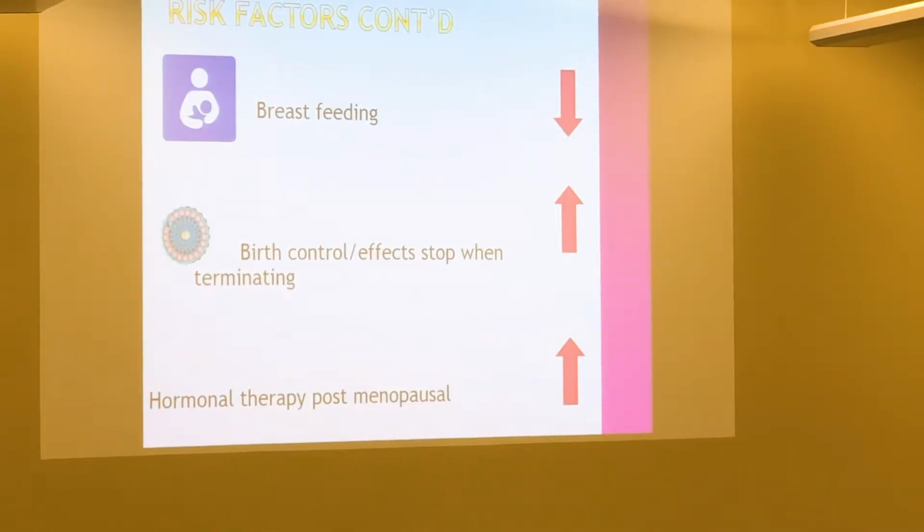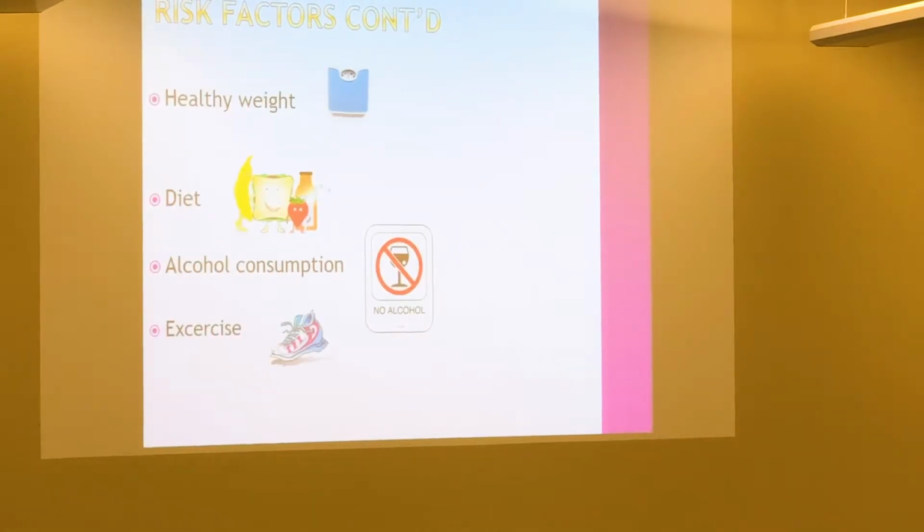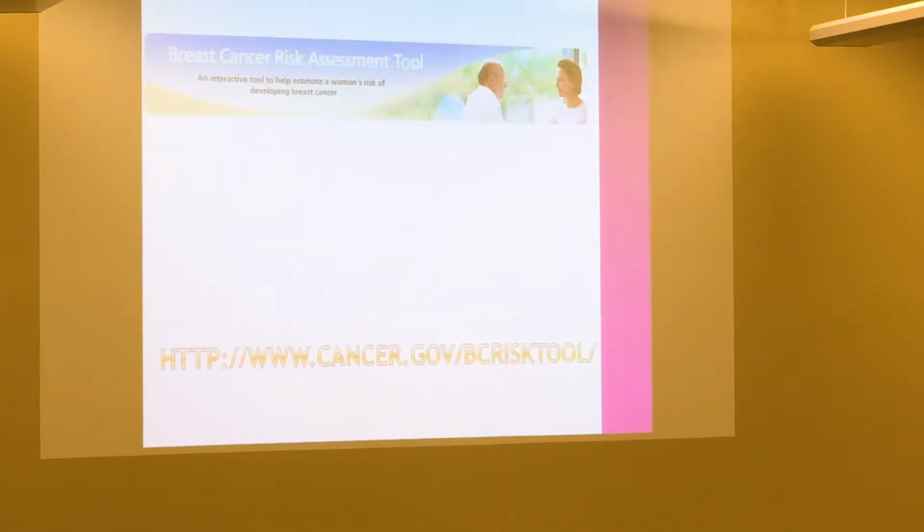So other risk factors, so breastfeeding is believed, or is found, to decrease breast cancer. And again, hormonal therapy, whether it's in the form of birth control or postmenopausal, is associated with an increased risk of breast cancer. Other factors that we can somehow control would be maintaining a healthy weight through diet and exercise, and minimizing alcohol consumption. These are all proven to decrease breast cancer.